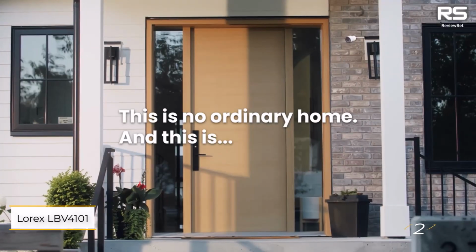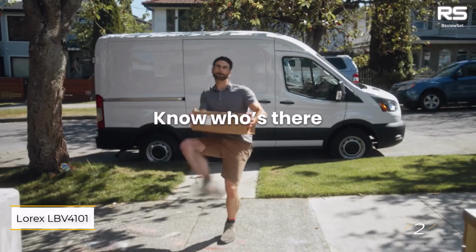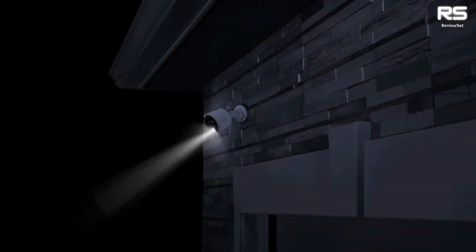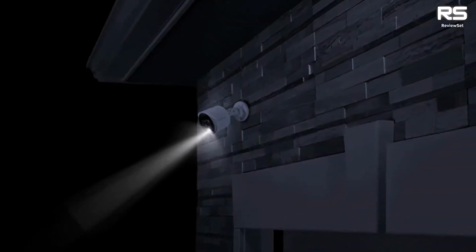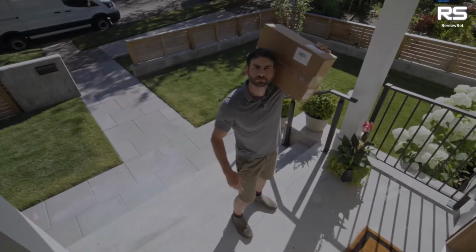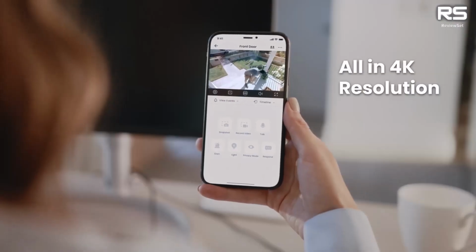Number 2. Lorex LBV4101, a 2K Wi-Fi security camera with color night vision. The Lorex LBV4101 is a 2K Wi-Fi security camera that offers excellent value for the price. It is a great option for homeowners looking for a reliable and easy-to-use security camera.